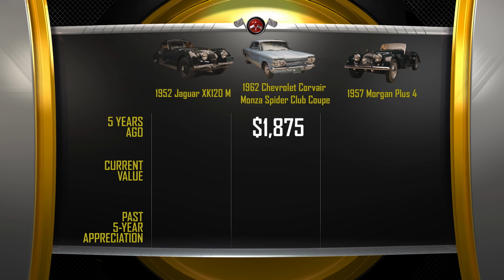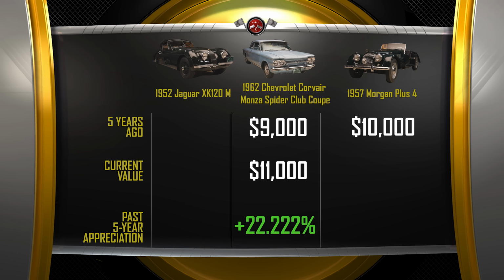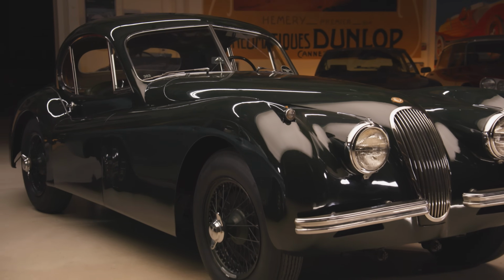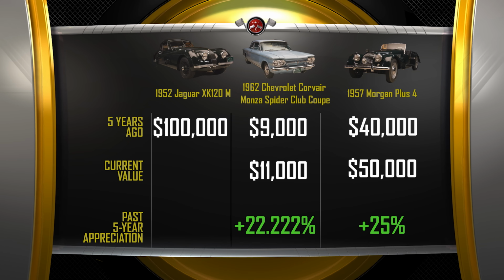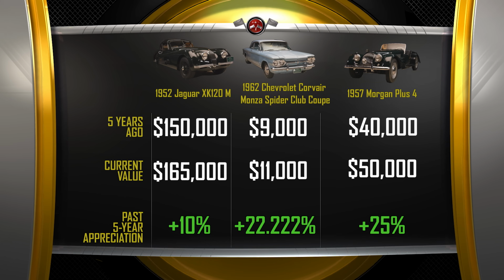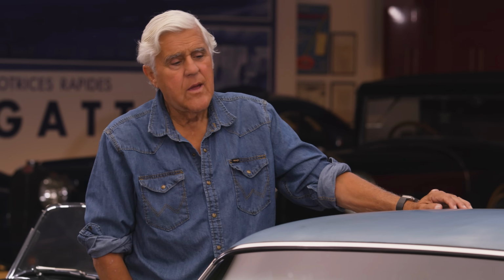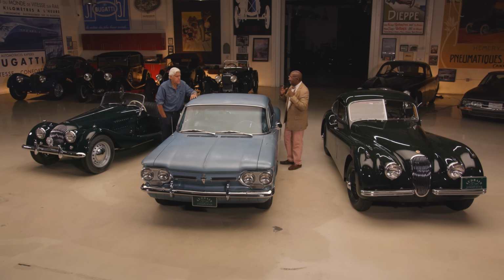All righty. In the last 5 years, a Corvair Monza Spyder Club Coupe might have been had for about $9,000. Today, it would cost you about $11,000 to buy. So nice appreciation there. The Morgan, 5 years ago, would have been about $40,000. Today, it would be about $50,000. And the Jaguar, 5 years ago, a 120 fixed-head M spec would have been about $150,000, and today it'd be $165,000. Well, that's interesting. I see them all day long on Bring a Trailer for $75,000. Not an original M-spec car. Okay, well, that's what I mean. This one is unique, low mileage, not taking the Begovich connection in here, just an M-spec in very good condition. Okay, so the winner is the Corvair.